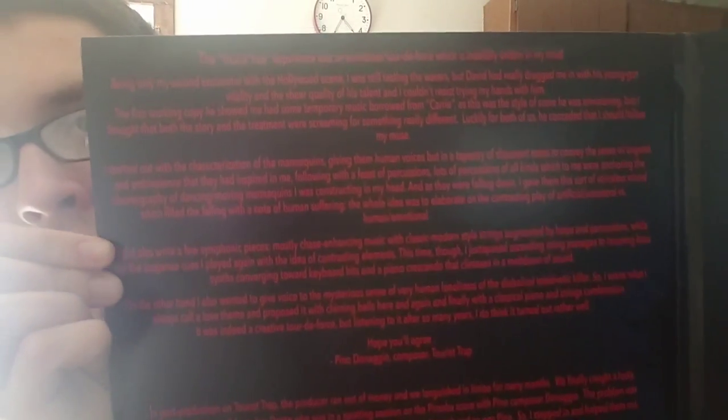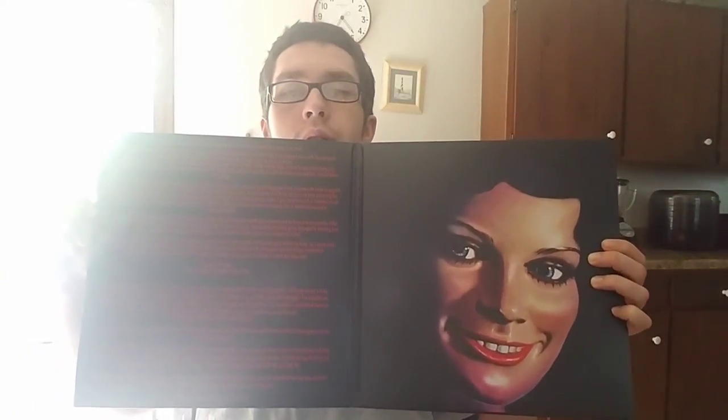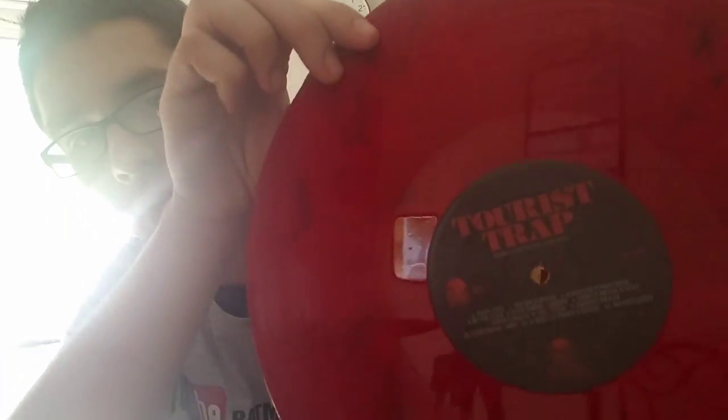But I like this album because it's like a blood red. But here's the inside, if you wanna read that. Sorry about the glare, but that's the inside. And here's the vinyl itself. I got this record for like 20 bucks off of Amazon. Tourist Trap. And it's just instrumentals. There are no actual words. But it's very, very cool.